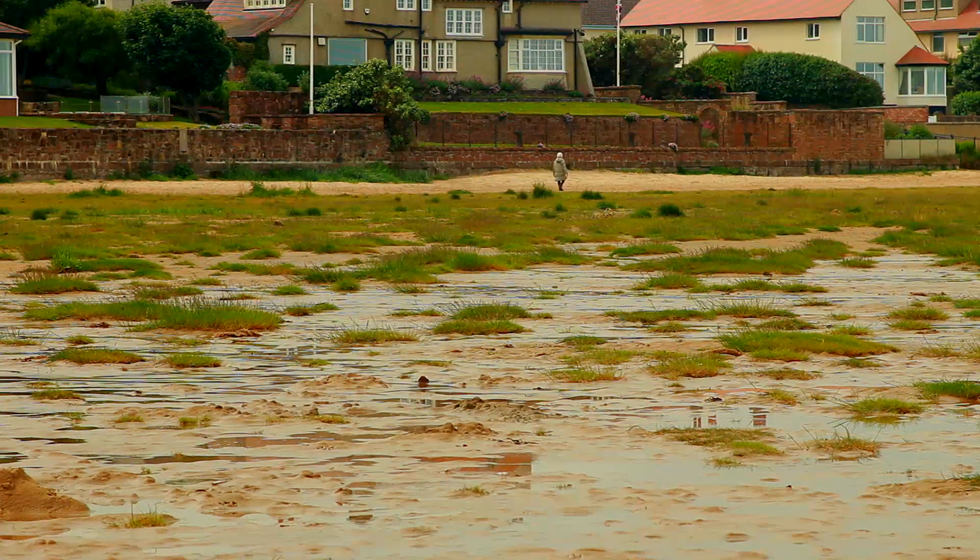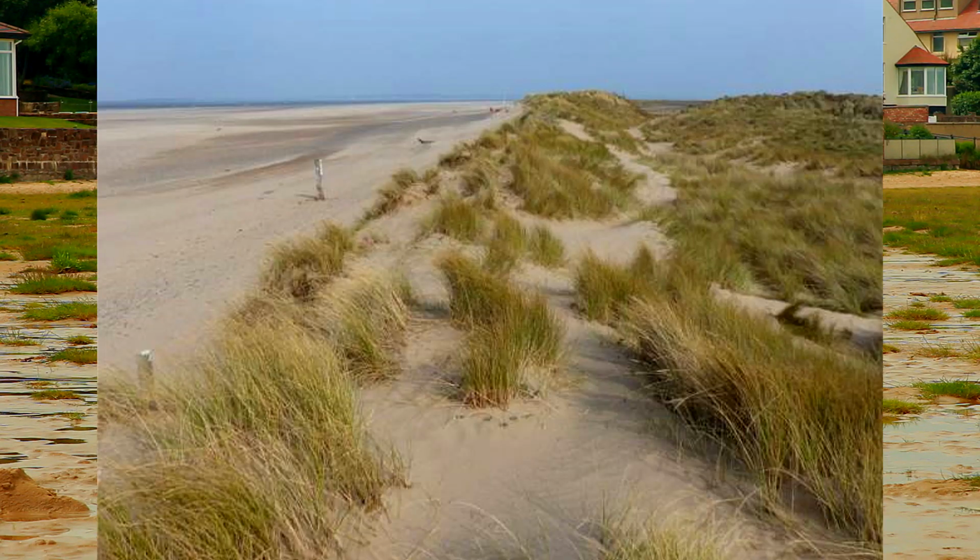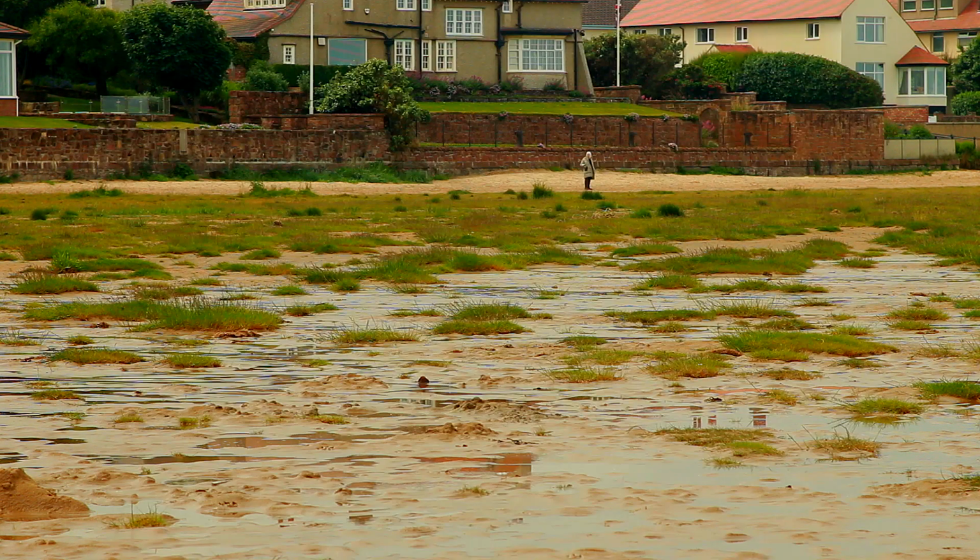So when we say dunes, is this going to be basically similar to Formby dunes? Yeah, Formby or Talacre, Point of Ayr, identical to Point of Ayr basically. It's exactly the same. We've got a wider beach, so we'll get more sand coming in. But it's got the same amount of tidal scour, the same amount of wind. It's going to look just like Talacre.